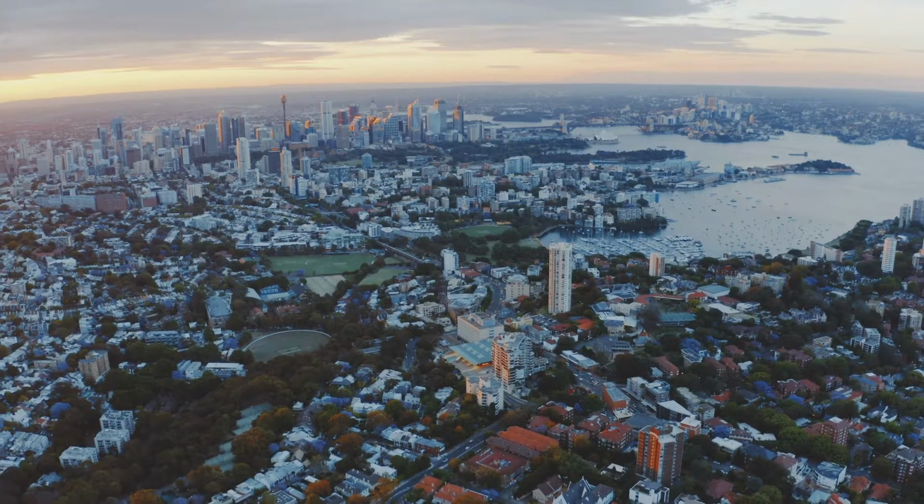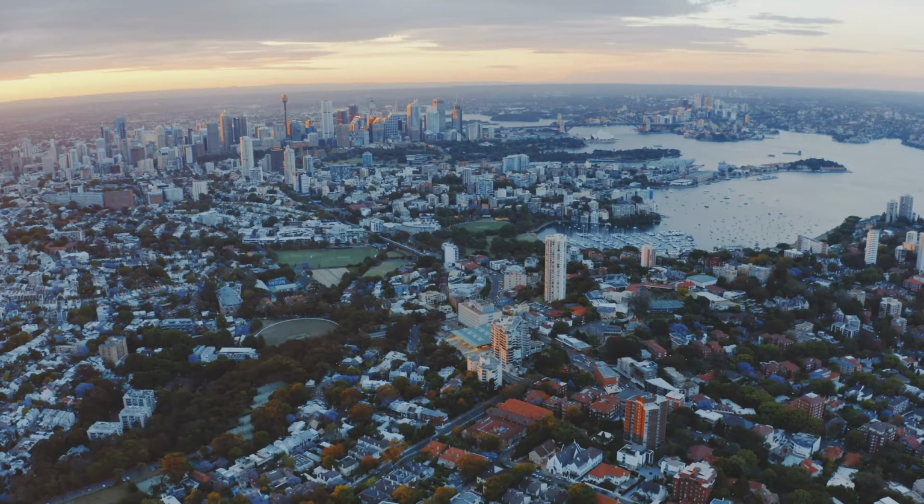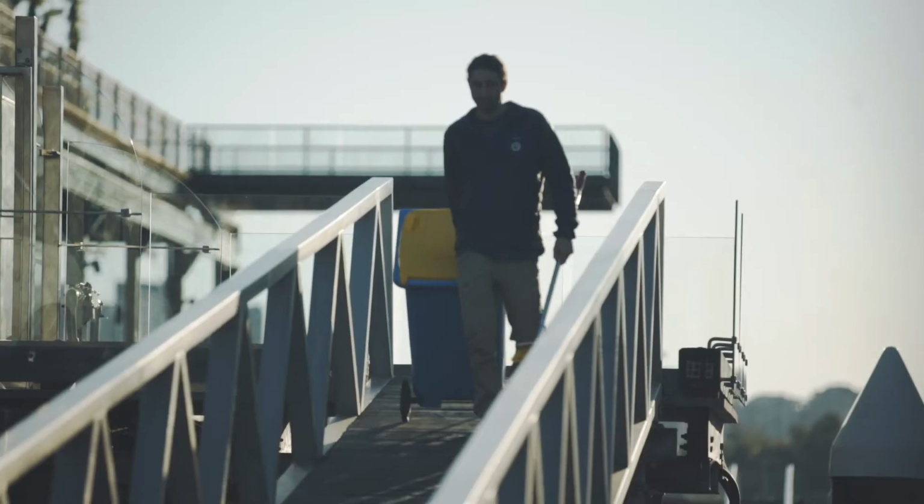And we figured that Sydney Harbour is probably the greatest location that we could put a pilot into. It's our backyard, and it's the world's greatest natural harbour. Unfortunately, it also has a lot of debris in the water.